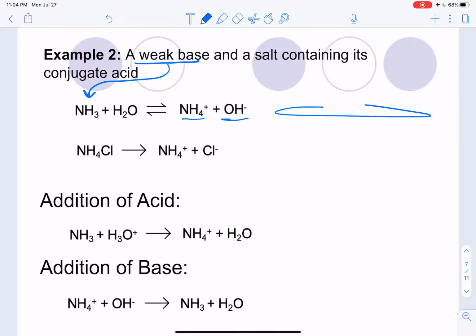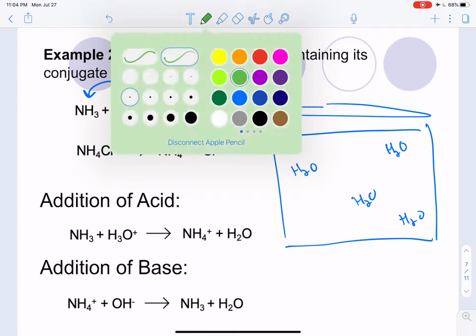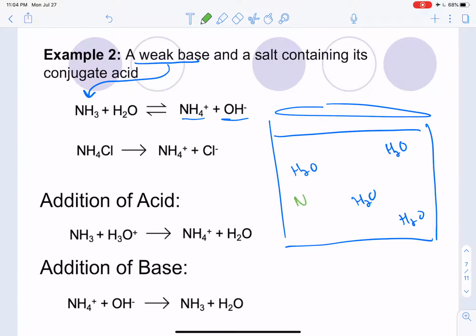So what we have here, if we're looking at a beaker full of water, tons and tons of water molecules, is ammonia, and it's a weak base, so it will react a little bit, but not a whole lot.